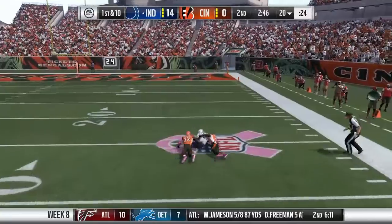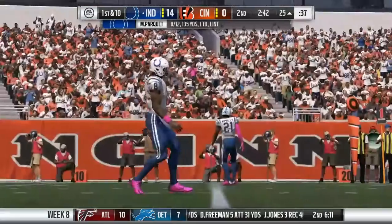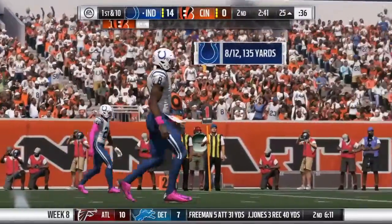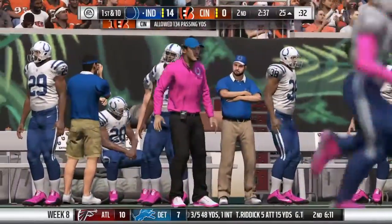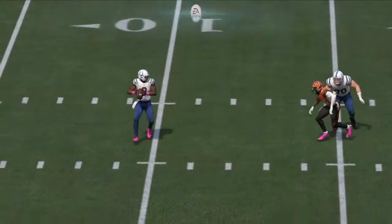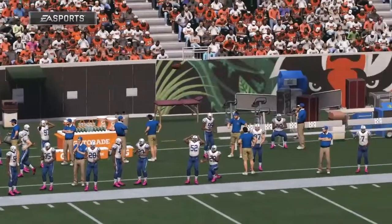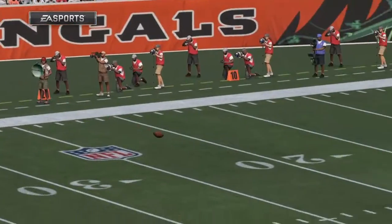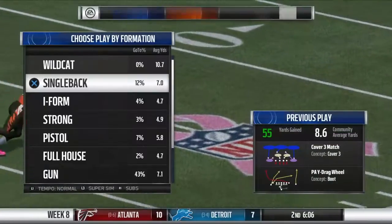And that's caught inside the 35. And they do finally get him, but he takes it to the 25. There will always be a place for methodically marching the ball downfield. But when you can pick it up in big chunks and strike like that, have explosive plays, that's often the difference in winning and losing. Those types of plays that can knock a defense off balance, that'll drive a team towards a victory.